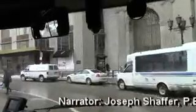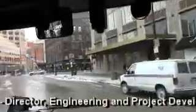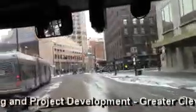The Shaker lines have been in existence for over 100 years, the blue and the green lines. They're one of the few suburban trolley routes that is not abandoned. It's been in continuous service.